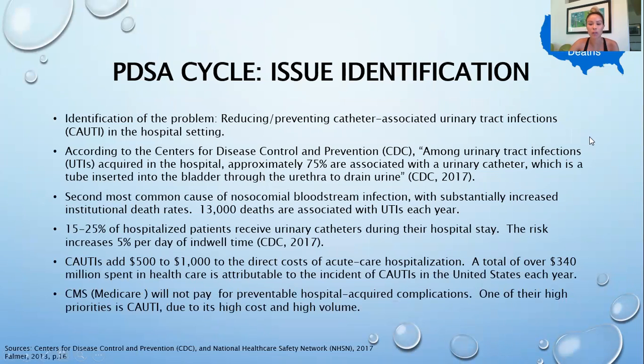PDSA cycle, issues identification. So the problem is catheter-associated urinary tract infections, also known as CAUTI, in the hospital setting. According to the Center for Disease Control and Prevention, or CDC, among urinary tract infections, or UTIs, acquired in the hospital, approximately 75% are associated with a urinary catheter, which is a tube inserted into the bladder through the urethra to drain urine. 75% is a very large number.